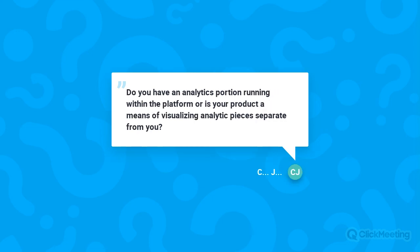All right. Now, do you have an analytics portion running within the platform, or is your product a means of visualizing analytic pieces separate from you? Is handled outside of CineNet and off of the processor. And really, that's just because the analytics can be very dependent on the software or the hardware that it is coming from. Obviously, there are certain cameras that you could put on the street that run analytics internally. I think GridSmart's one of those, where you can have counters on there. And if you have LPRs and things like that, some of that's offloaded directly on that hardware appliance. And then you can have software and additional hardware capturing stuff on your end, similar to what you would do with anything like Live Earth or a CAD system. So by and large, it's a means of visual communication.